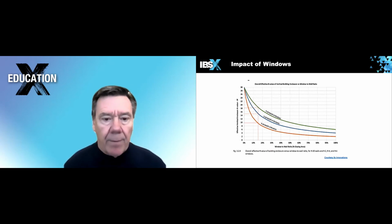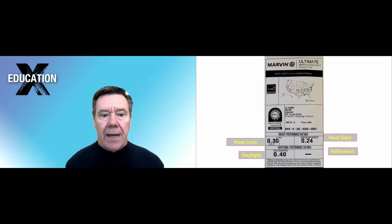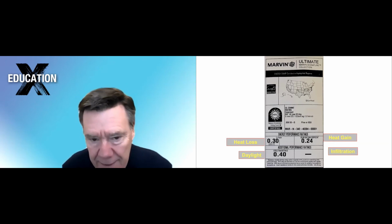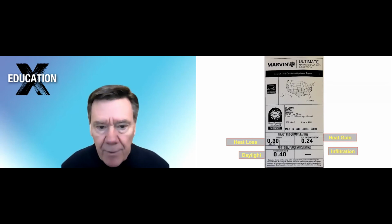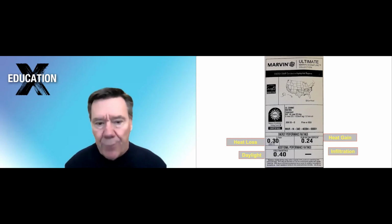It's really critical that we buy windows that have U factors ideally of 0.25 or less, and solar heat gain coefficients of 0.25 or less. So when we look at that NFRC label, the U factor is basically how many BTUs per square foot of energy transfers through the glass. And so this window here, for example, has a U factor of 0.3. If you divide through, a U factor of 0.3 would be an R value of about 3.3.